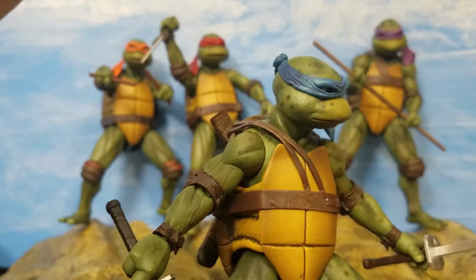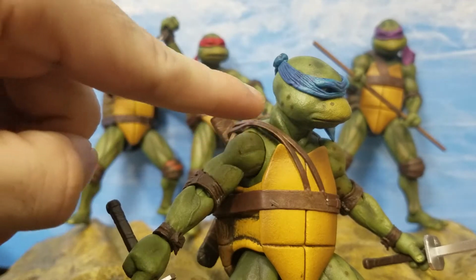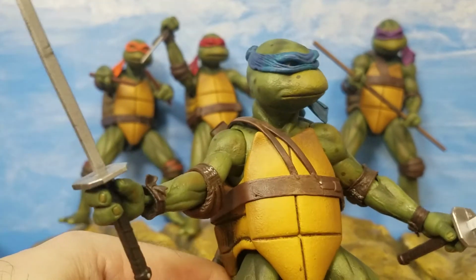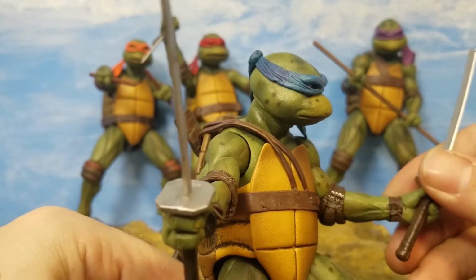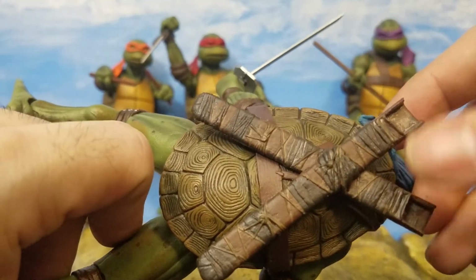Yeah, I like a little... You got a little bit of a lighter tone on the nose area and little dots. Very meticulously detailed. The katanas, they're not really bendy at all. I like that they used a really good plastic on this. And this is what confused me here. I don't know why this has this open gap. I've seen other figures have that.